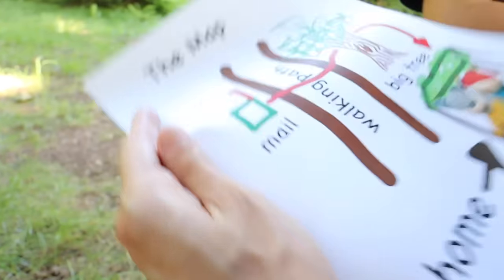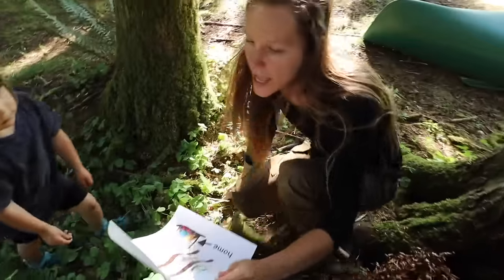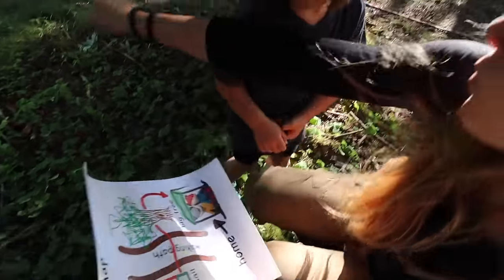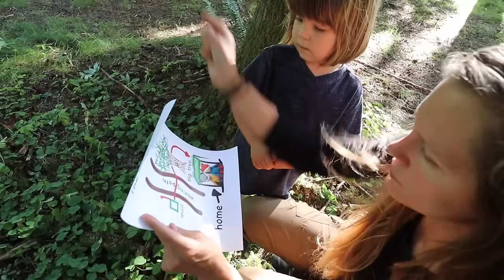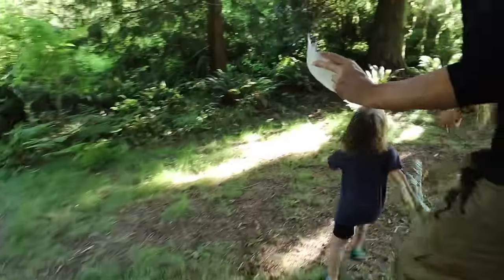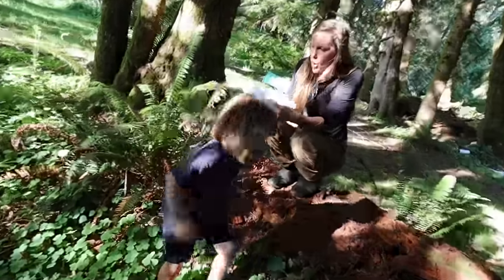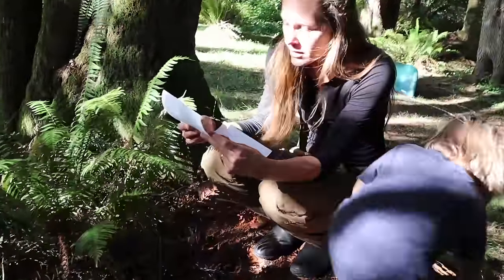So we start at the mailbox. Let's go to the mailbox. Come on. Okay. And then it says we cross over the walking path and we go over to a big tree straight across. Let's go straight across the walking path this way until we can find a big tree. A big one right here. Wait, River. What if we actually find Fox and Wolf in their new home?